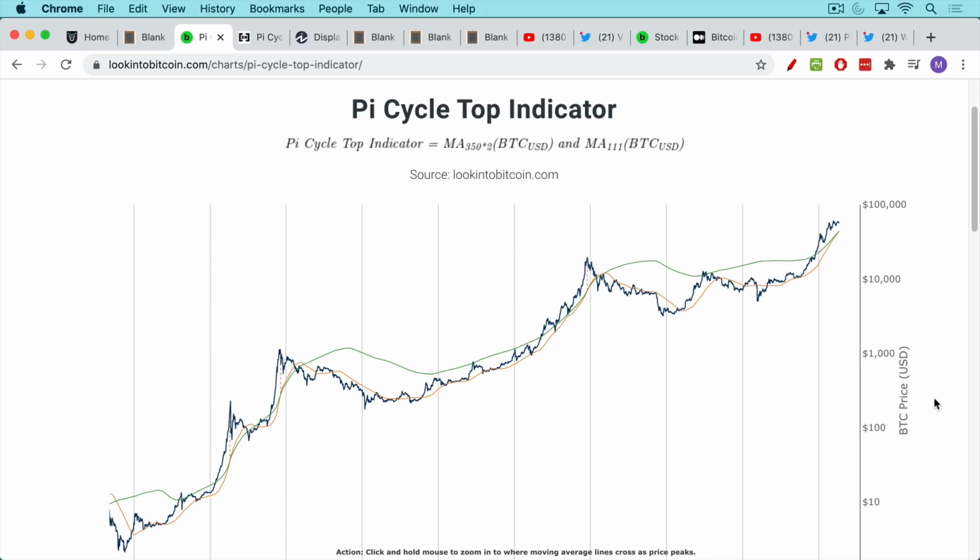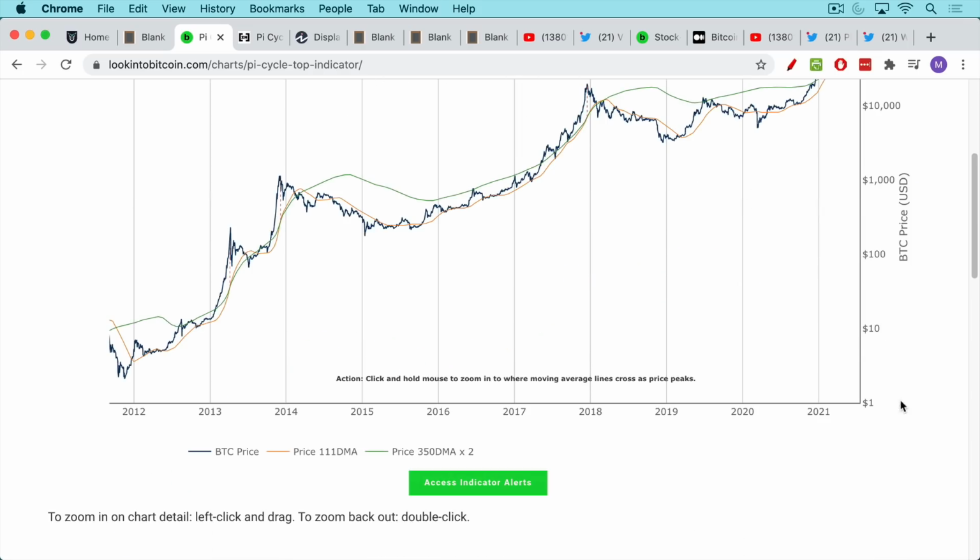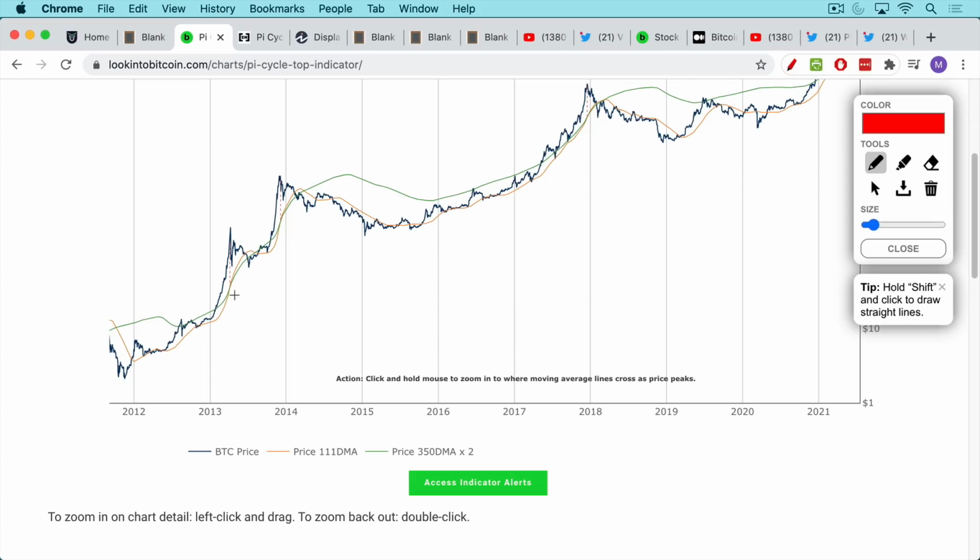The Pi Cycle Top indicator looks like this, and in the past it's done a very good job of calling local tops in Bitcoin. So when the orange line here crosses above the green line, you get a sell signal. We actually got two of them in 2013. 2013 was a little bit of a strange bull market where we did have a sell-off about halfway through, and it remains to be seen whether that happens this time around. I don't think it does, for various reasons that we're going to talk about.